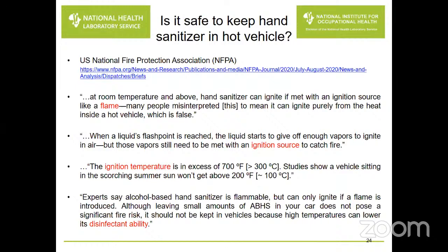Okay, so now coming to a question that we are recently receiving quite a lot, and that is: is it safe to keep hand sanitizers in hot vehicles? So for this question, I specifically refer to the information that has been published by the US National Fire Protection Association, and I have also provided the link to the specific web page. And on this web page, the NFPA says that at room temperature and above, hand sanitizer can ignite if met with an ignition source like a flame. But many people misinterpret this to mean that it can ignite purely from the heat inside a hot vehicle, and this is false. They also say that when a liquid's flash point is reached, which in our case is 17.5 degrees, the liquid starts to give off enough vapors to ignite in air.